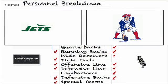Now let's take a look at the personnel breakdown in this ball game, and right away you see the tight end check goes to the New York Jets. A healthy Dustin Keller and a non-healthy Rob Gronkowski makes all the difference. We'll see if Sanchez and company find a way to get him the football throughout the contest.